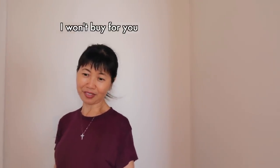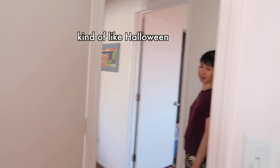What do you think of this outfit? My mom said it's Halloween vibes. Yeah, and here I have a hole too. Kind of like. My mom does not like holes. Now we're gonna go ask my dad what he thinks, and I'm very curious to see what he thinks. Oh, there he is.